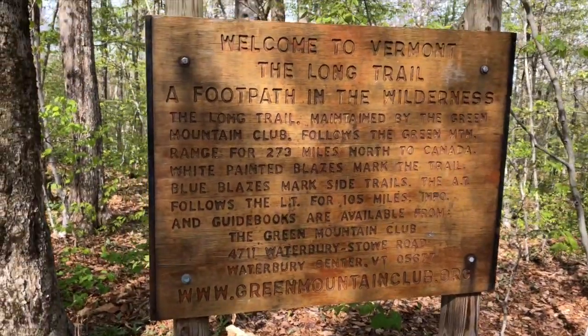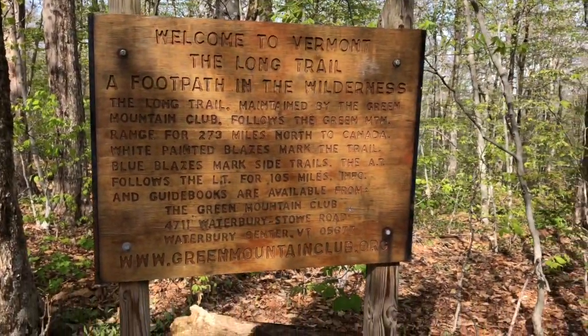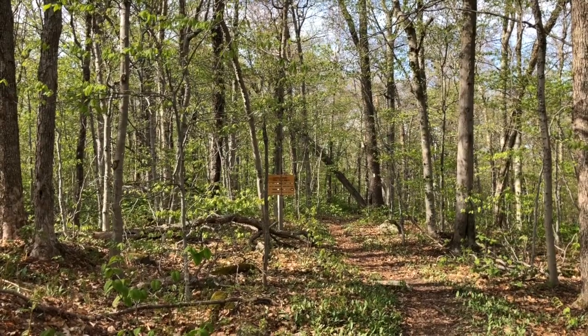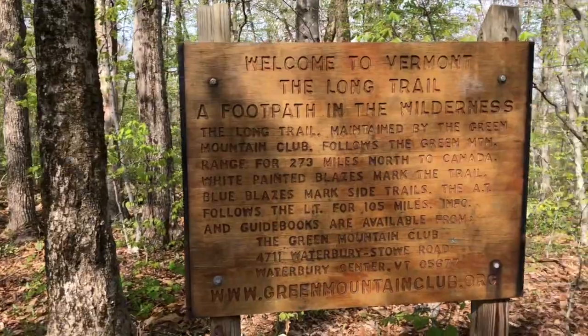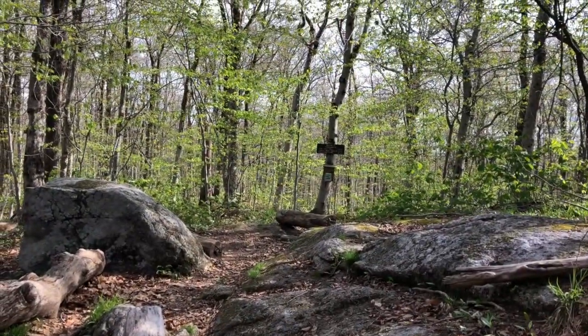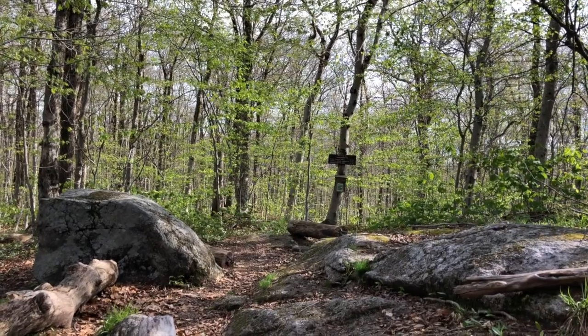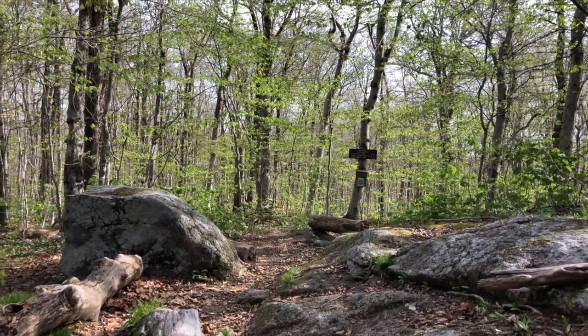Let's see if there's a view at F's Lookout. All right, we have made it to Vermont. Over there, the sign says Appalachian Long Trail North, Seth Warner Shelter 3 miles, Congdon Shelter 10 miles. And this is the border. And that says welcome to Massachusetts. Sherman Brook Campsite 2.3, Pine Cobble Trail 1.3, Massachusetts Avenue 4.1.